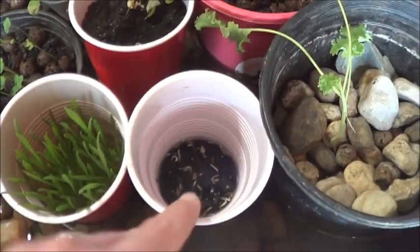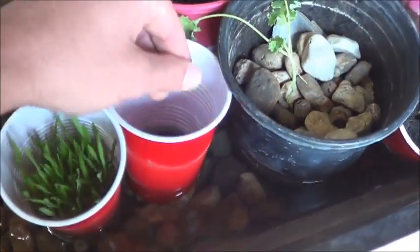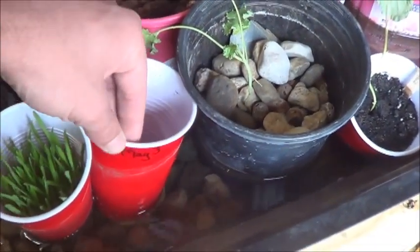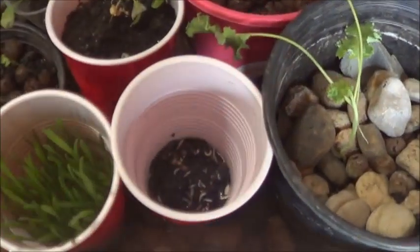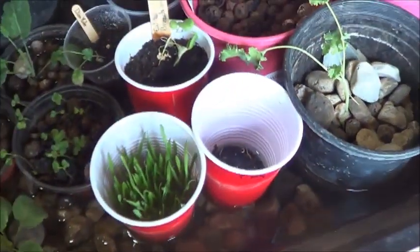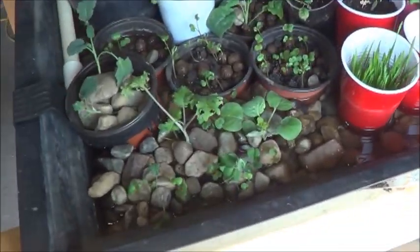Here we have some black sunflower seeds that I'm also sprouting. I put these out on the 3rd of May, I believe. The cup is labeled somewhere. May 3rd. And they're starting to sprout. So that's good. That's good. Get the water a little bit warmer, things will probably be going pretty well.